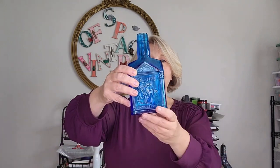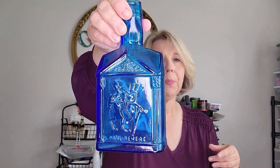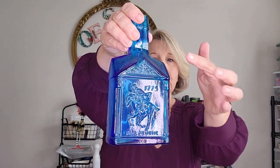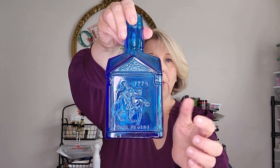So since we were talking about drinkware glasses, let's talk a little bit about bottles. So this one here is from Wheaton, New Jersey. You can see it's stamped on the bottom. It is what they call the Paul Revere bottle. You can see that it's a beautiful blue. It is actually shaped like a house, has a little eagle stamp on the back, and it has Paul Revere riding his way out to notify everyone that the British are coming.